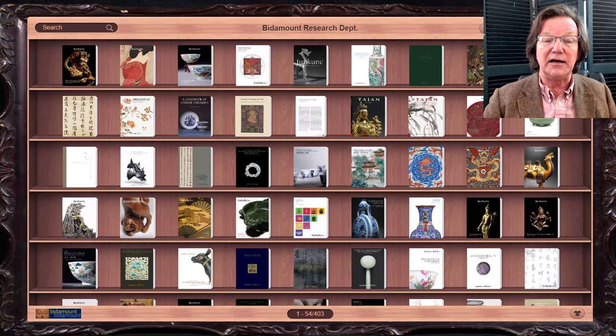But I wanted to go over a couple of the sales that are coming up just really quickly, just so it might tempt you to come over and flip through the catalogs. Some good auctions. The first one I wanted to talk about is the Irving Collection. This is an amazing collection.